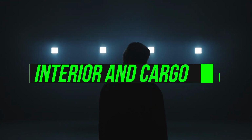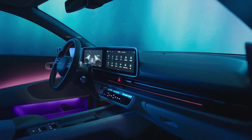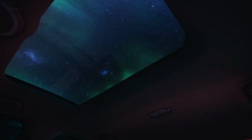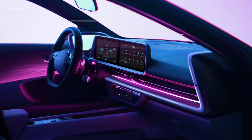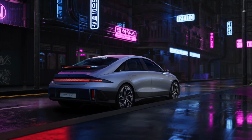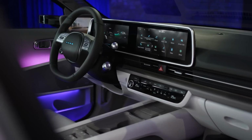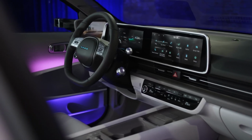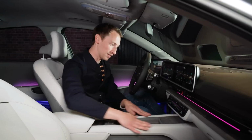Ioniq 6 interior and cargo. Hyundai describes the interior of the 2024 Hyundai Ioniq 6 as a cocoon-shaped cabin that acts as both a comfortable hideaway and personal space. What we see is a comfortable and luxurious cabin dominated by twin 12-inch displays, one for the driver instrumentation and the other for infotainment. Twin-color ambient lighting, a floating center console, and a unique steering wheel design with interactive pixel lights give the Ioniq 6 a unique design and interactive nature, while the doors are devoid of buttons to reduce clutter.